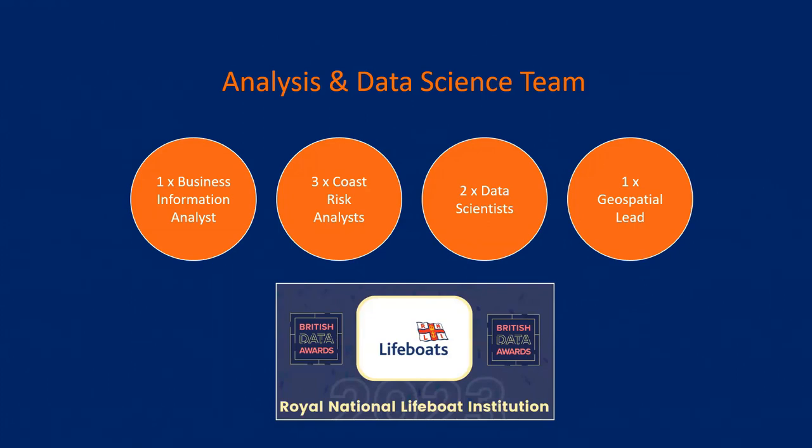It's a pretty small team. There's myself as the geospatial lead. We have 2 data scientists, 3 coast risk analysts, and 1 business information analyst. What we're trying to do is get timely and accurate information out across the whole organization. That could be as maps, charts, dashboards, or interactive applications, depending on what the customer wants. We're also looking at what's going on today, as well as looking at future risk and change.